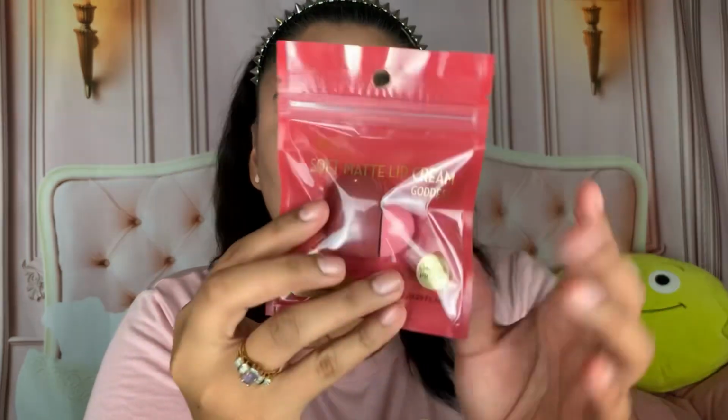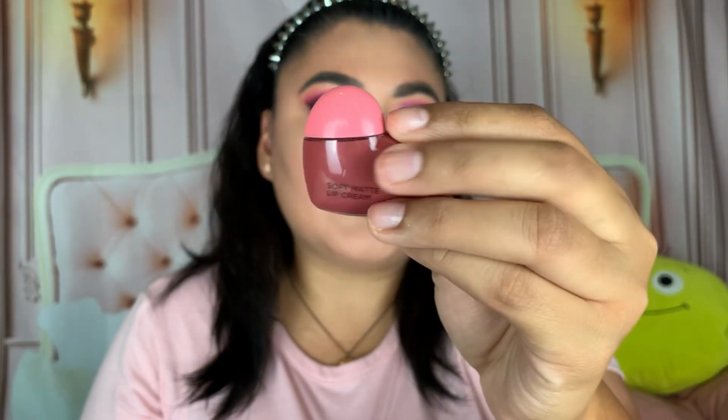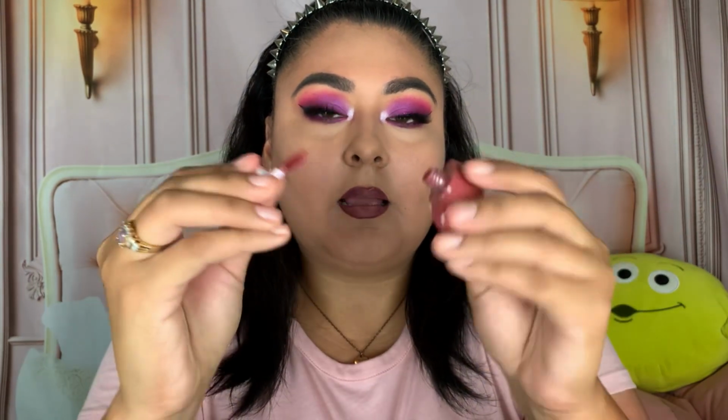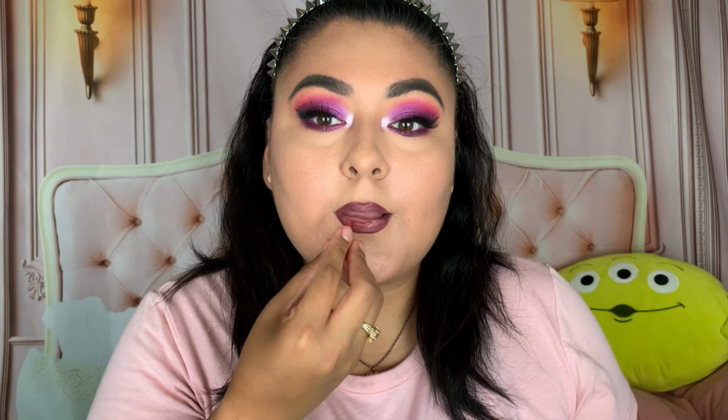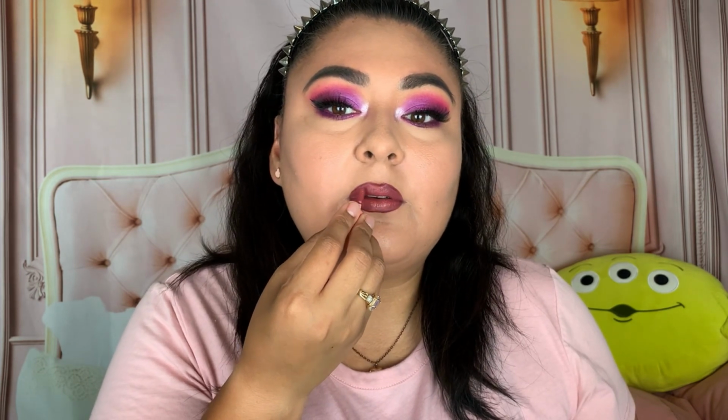And next I'm going to take something that I found in my local Dollar Tree. This is the Smoke and Mirror Soft Matte Lip Cream in the shade Goddess. It says that it is smudge proof, ultra pigmented, long lasting, blah blah blah, and it's so cute. It looks like a little heart. How cute is this liquid lipstick? Adorable. In the back it says soft lip cream, and then you twist this and there's a look at the liquid lipstick. This is definitely going to be very travel friendly. You can definitely carry this in your purse. Not sure if it comes in other shades.